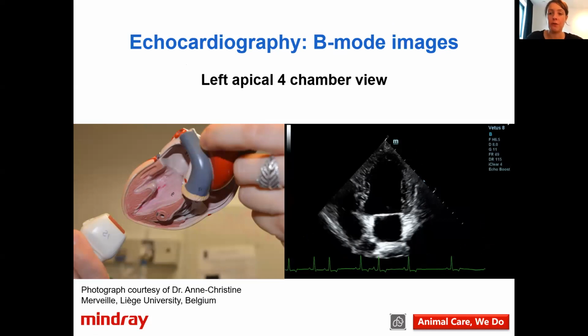Or there are, of course, some additional, non-standardized images that you can make when you are looking for several pathologies from the right side. But the images that we discussed so far are the standard images that we make from the right side. Now we turn our dog around with the head to the other side, so that he's lying on his left side, and we will discuss the left apical images.